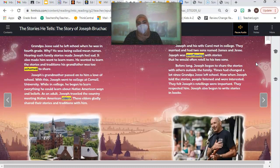Cornell University. Joseph and his wife Carol met in college. They married and had 2 sons named James and Jesse. Joseph was overflowing with stories that he would often retell to his 2 sons. Before long, Joseph began to share the stories with others outside the family. Times had changed a lot since Grandpa Jesse left school. Now when Joseph told the stories, people listened and were interested. They felt Joseph's retellings were important. They respected him. Joseph also began to write stories in books.